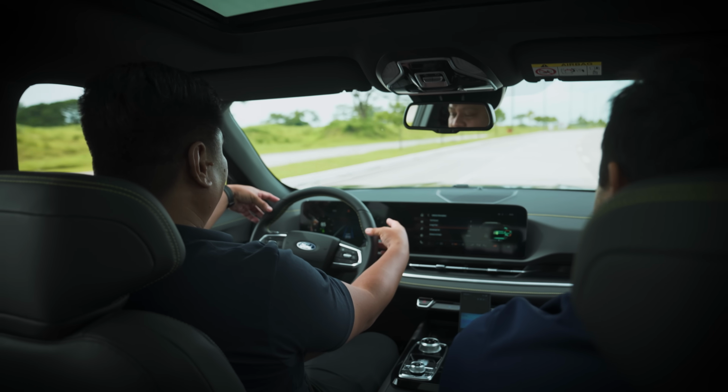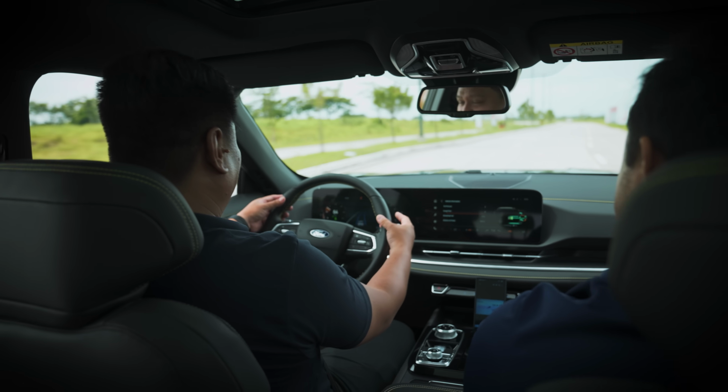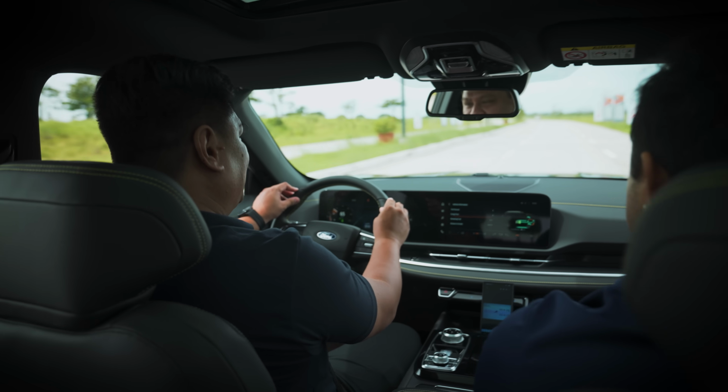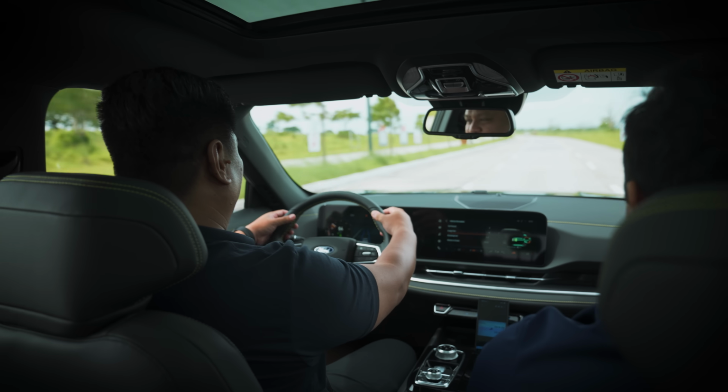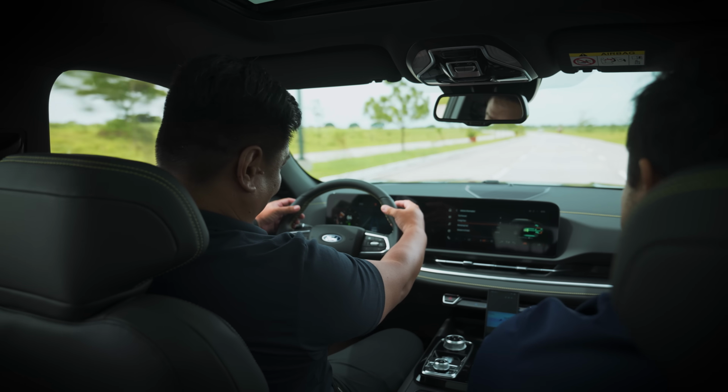I mean, check this out. We're at 64 kilometers per hour within speed limits. But hey, check this out. I'm still holding onto the wheel because you can't take your hands off the wheel. But this is the next best thing that we have to self-driving.